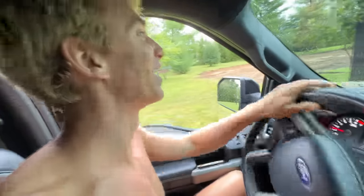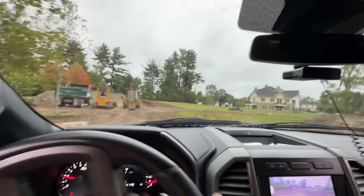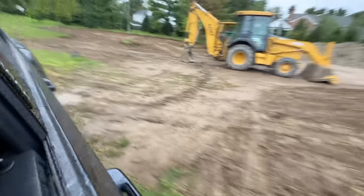We gotta be careful. We gotta make it through this mud section here without getting stuck. Okay, let's go. Come on, do not get stuck. We cannot get stuck here. Go. Come on. Go. Here we go. Do not get stuck. Keep going. Do not get stuck. Come on. Woo! Okay, we are good. We are not stuck, but we're also not going on the driveway. We are off-roading by the pool.